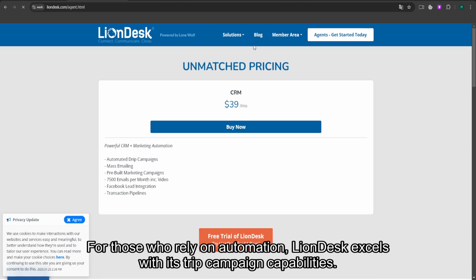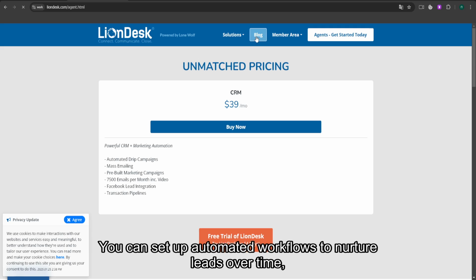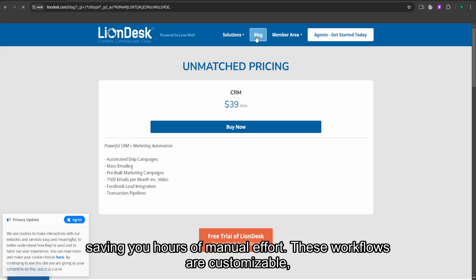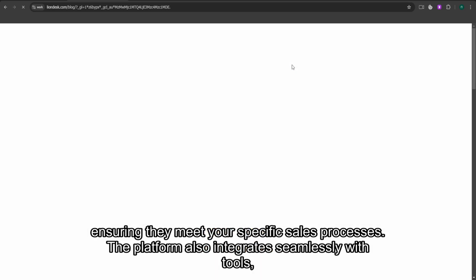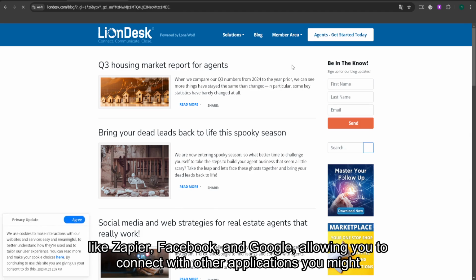For those who rely on automation, LionDesk excels with its drip campaign capabilities. You can set up automated workflows to nurture leads over time, saving you hours of manual effort. These workflows are customizable, ensuring they meet your specific sales processes. The platform also integrates seamlessly with tools like Zapier, Facebook, and Google, allowing you to connect with other applications you might already be using.